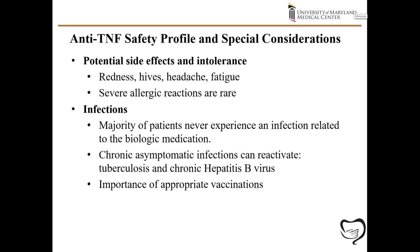Majority of patients tolerate this medication very well. Infection is rarely seen, but some patients may describe having cold-like symptoms that linger longer than the average person, but very serious infection is rare. However, we oftentimes recommend checking tuberculosis and hepatitis B status before starting this medication to avoid reactivation of these asymptomatic infections. And along the line of infection, we need to talk about the importance of appropriate vaccinations, which I will discuss later on in this talk.